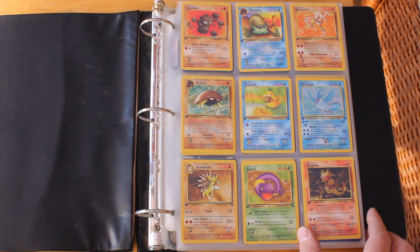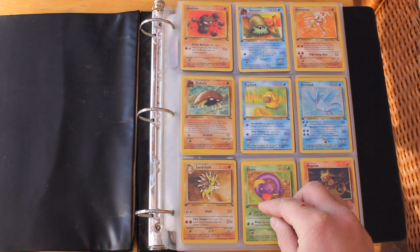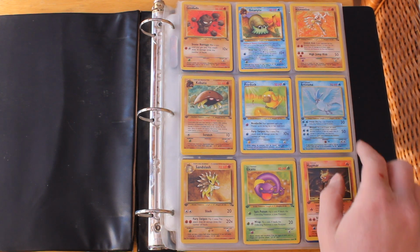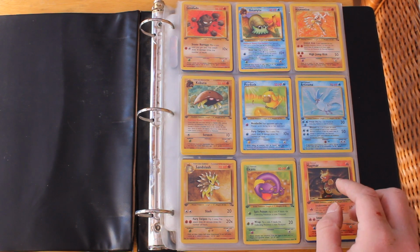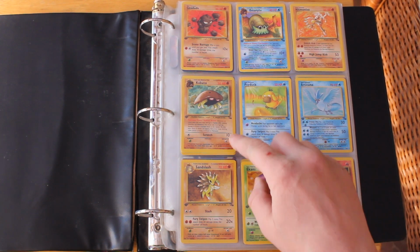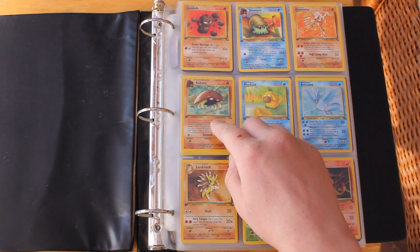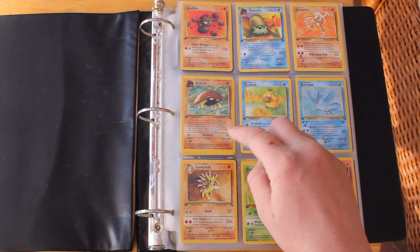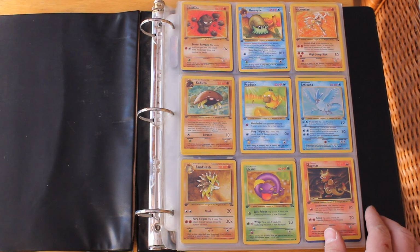So this is book 1, and the only holographic one is this one, which is the Articuno. I guess I know some of them because I remember them as a kid, but this is like the fossil set, and this is some of my favorite Pokemon in the world, like Kabuto. I used to have a little rubber toy from I think Burger King, and I used to play with that thing a lot. You'll see some reoccurring things, and this is one of the ones that reoccur.